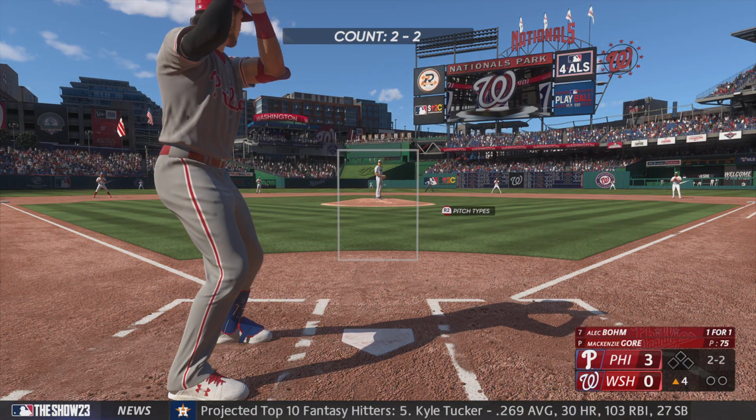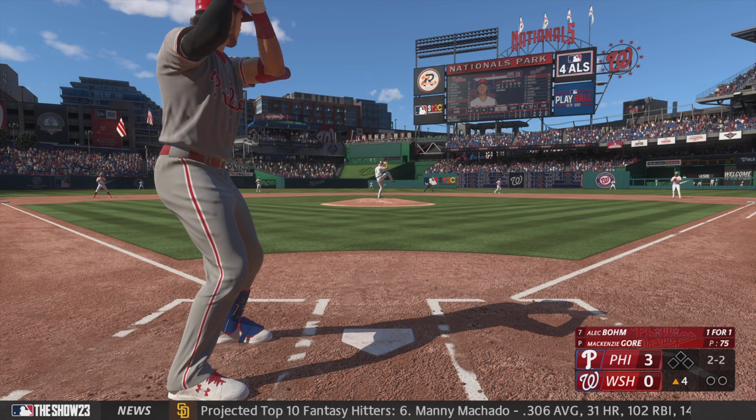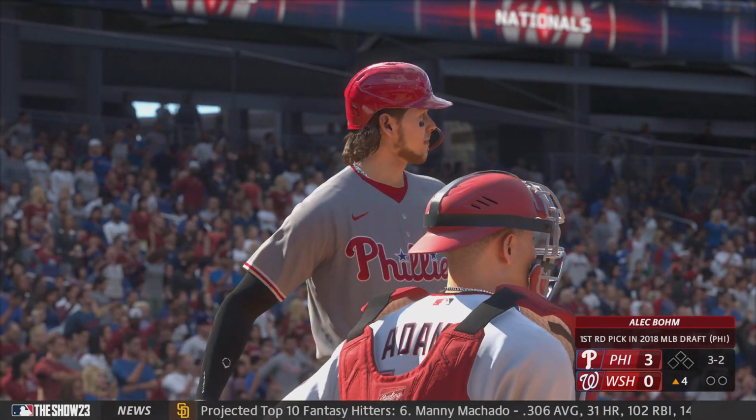Welcome back as we go to the top of the fourth. And now Alec Bohm. And that one almost got him.